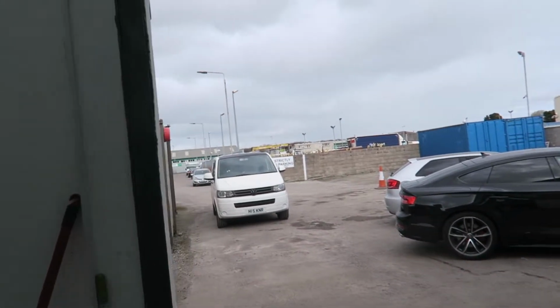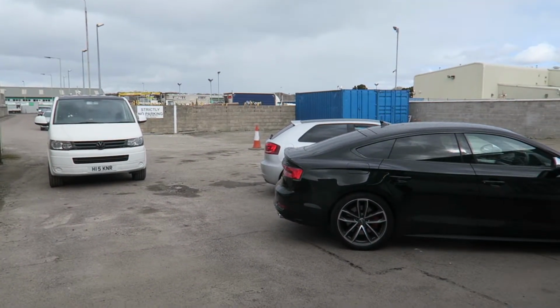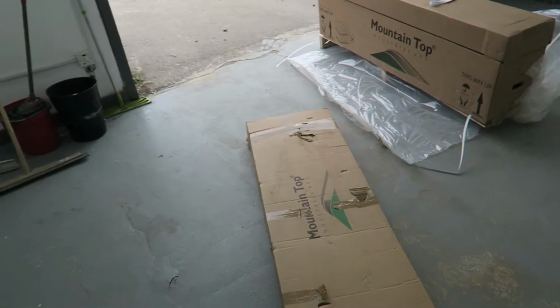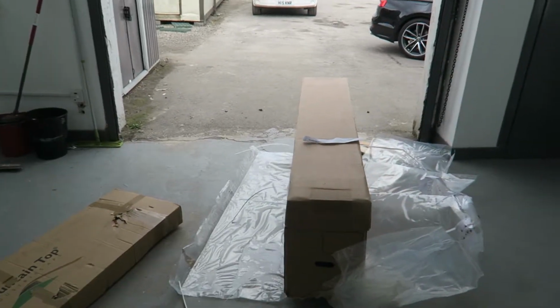Okay, so quick Friday update. Still waiting for the clients to come and pick up the T5 and then the Audi. And meantime, what I'm doing is opening a mountain top and roll bars from mountain top. It's in black. It's actually for next week's job for a Mitsubishi L200.